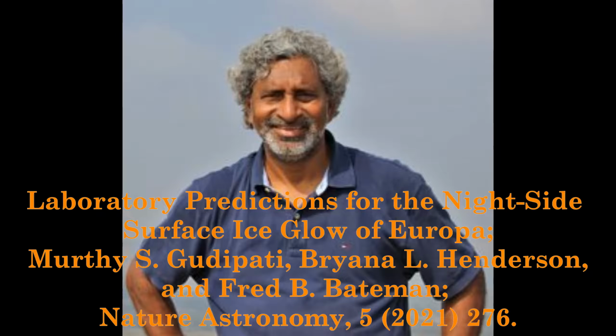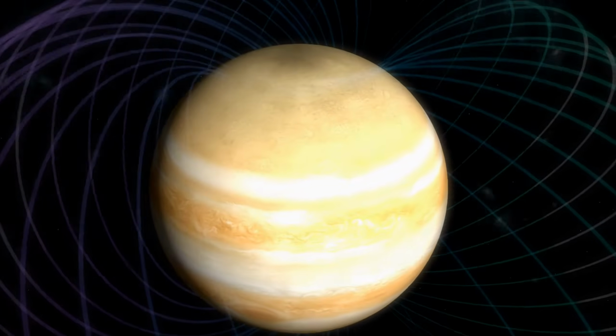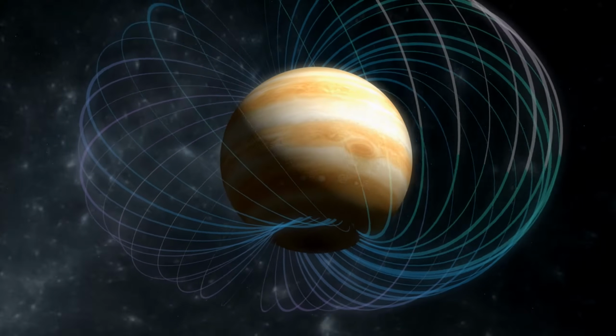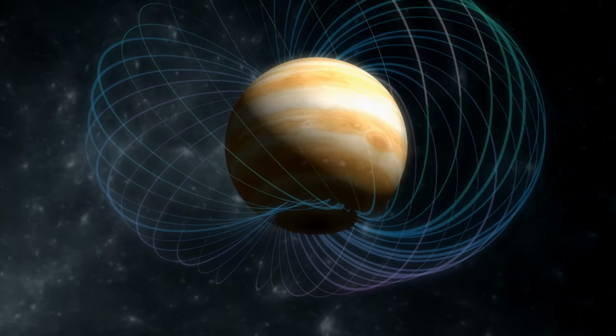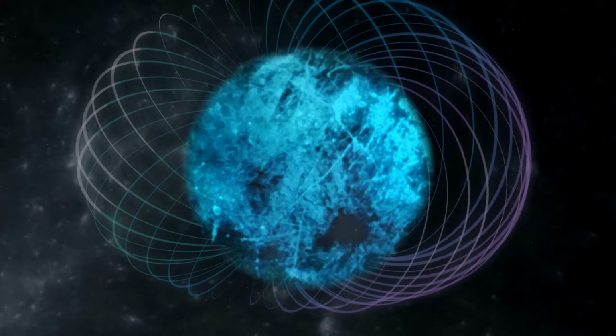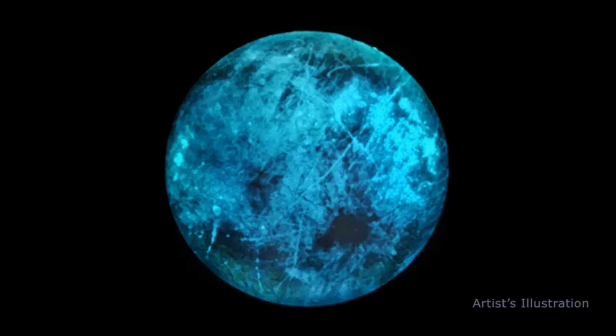According to research led by Murthy Gudipati of NASA's Jet Propulsion Laboratory, Jupiter's magnetosphere accelerates the particles and slams them into the ice. As the particles reach Europa's surface and suddenly stop moving, they lose energy and emit visible light. This radiation of light is so intense that it creates glowing on Europa's surface.